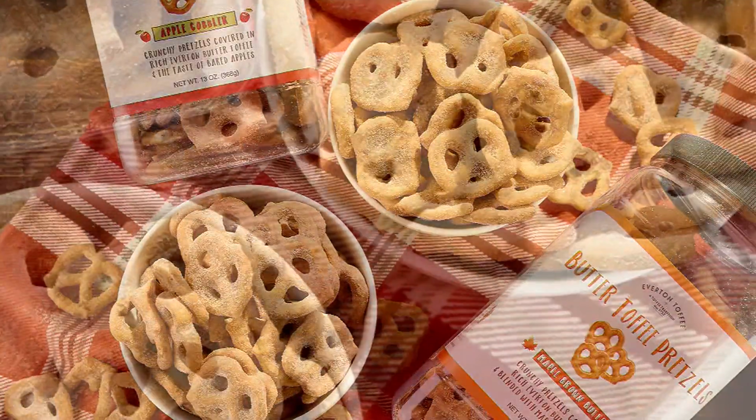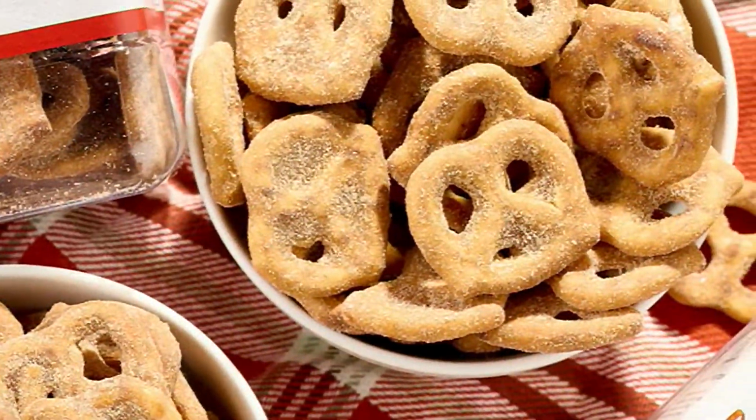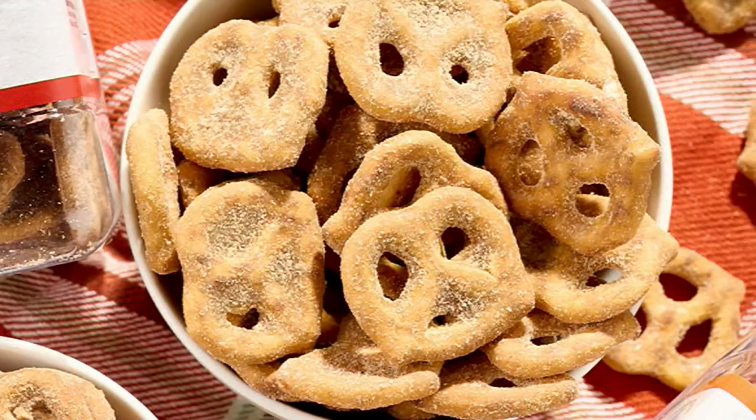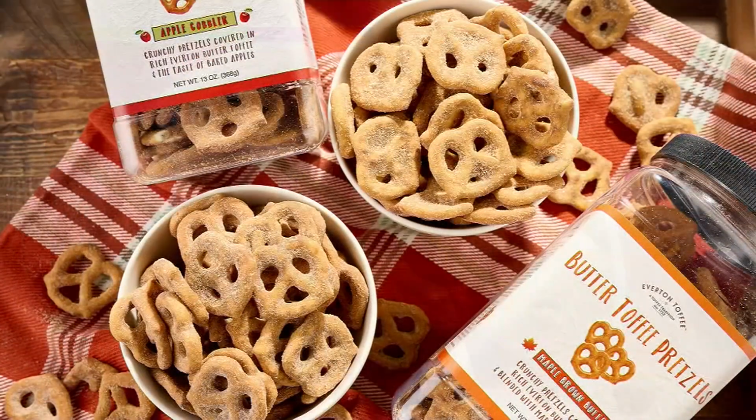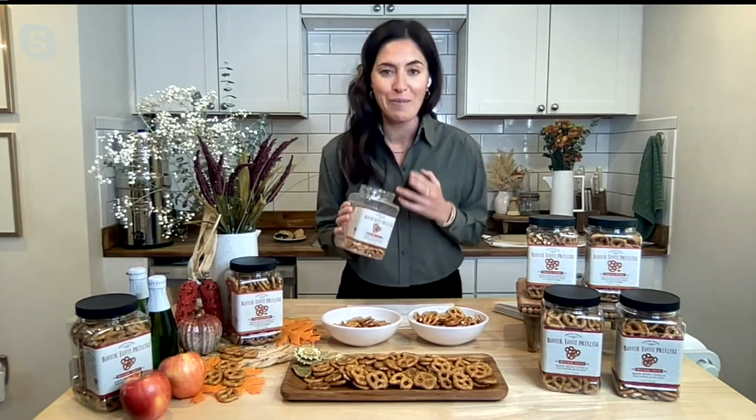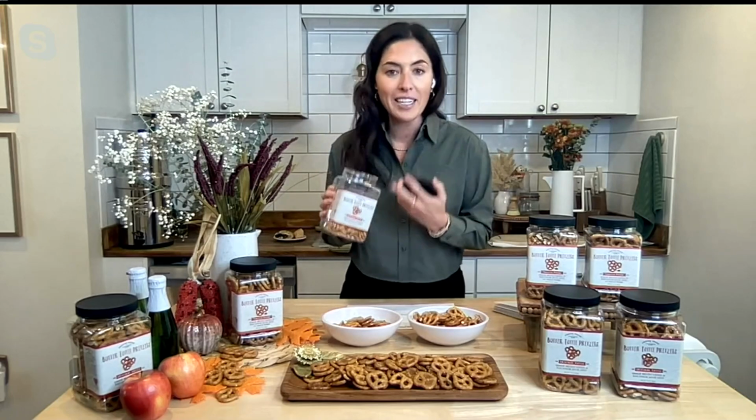And if we're talking about gifting, if you already loved the regular butter toffee, our original, or our vanillas, or our pecan, let's wow everybody this season and bring home the maple brown butter and the apple cobbler. When I first tried these, I just couldn't get over the aromatic experience of the first opening of the jar. You are going to open them and say, "Oh my goodness, this is what gourmet confections are made of."